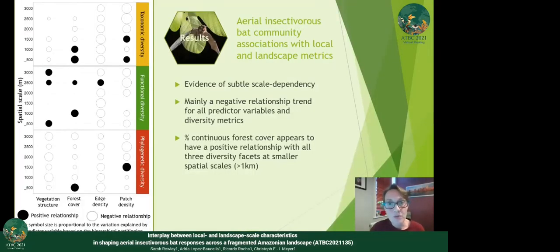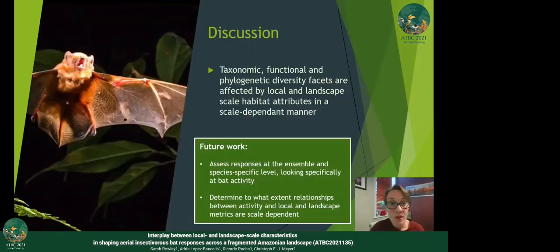This figure shows a summary of the model averaging results. There are subtle scale-sensitive associations for all 3 diversity facets with local and landscape scale metrics, and most of the variables seem to be having a negative effect on diversity. So even though we're dealing with a landscape with low structural contrast, we can still see that the 3 diversity facets are affected by local and landscape scale habitat attributes in a scale dependent manner.